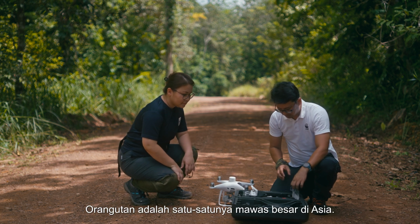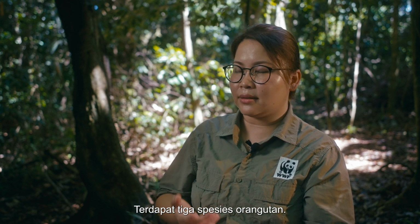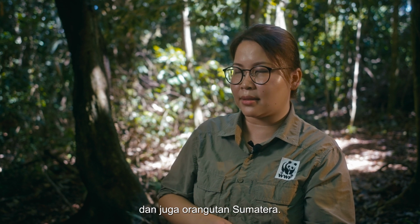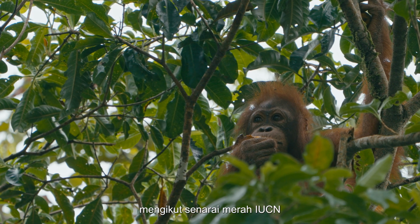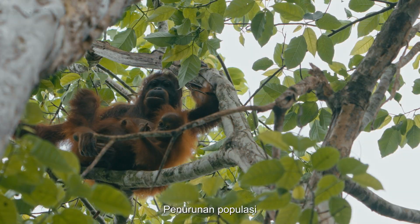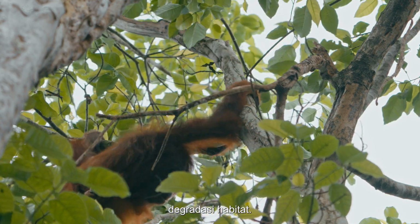Orangutans are the only great apes in Asia, found on the islands of Borneo and Sumatra. There are 3 species of orangutans: Tapanuli, Bornean, and Sumatran. Unfortunately, all 3 species are classified as critically endangered according to the IUCN Red List. The population declines are caused by habitat loss, fragmentation, and also habitat degradation.